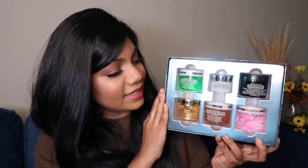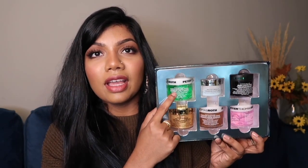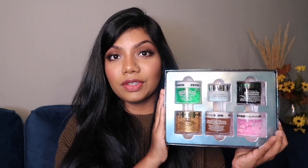You're getting 6 different masks here, and these two are the rose and the cucumber mask, and we have a gold mask here. It's a pumpkin mask, it's an Irish mood mask, and here is a hyaluronic one. I love each of them for different purposes. They are so hydrating, and they're also very much purifying.